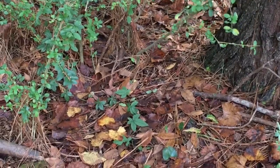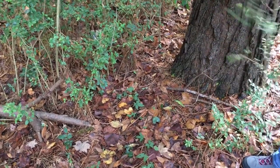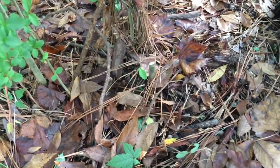We're not putting herbicides all over the environment. We're going to spray it right here. So that's going to go down into the roots. Fall's a good time of year to do treatments like this, because the sap's going back down into the roots.